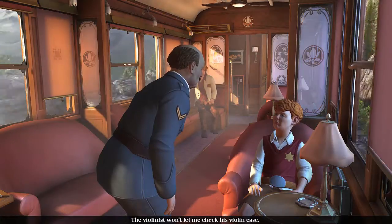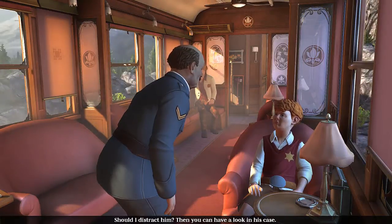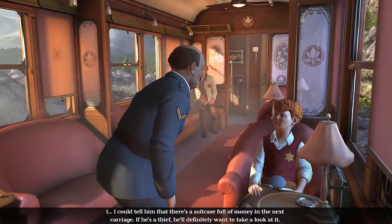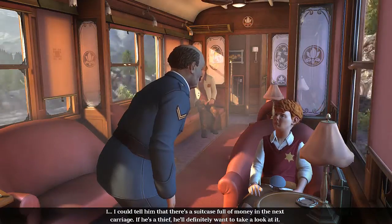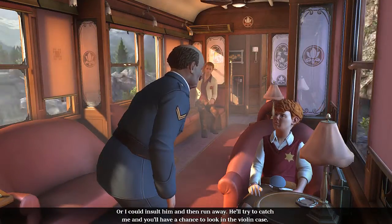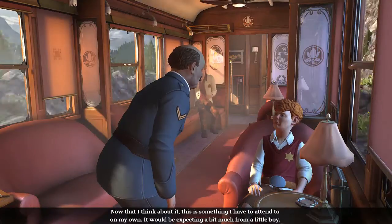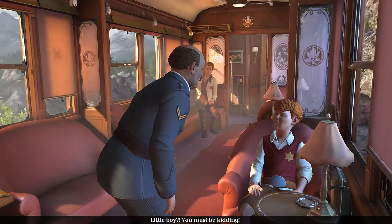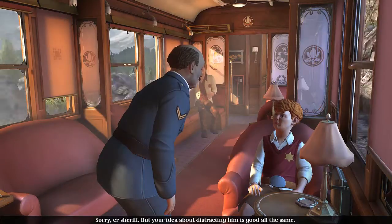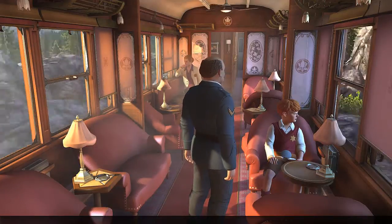The violinist won't let me check his violin case. Of course he won't. He's hiding something. Should I distract him? Then you can have a look in his case. Oh, absolutely. What do you suggest? I could tell him there's a suitcase full of money in the next carriage. If he's a thief, he'll definitely want to take a look at it. I don't think he'll fall for that. Or I could insult him and then run away. He'll try to catch me, and you'll have a chance to look in that violin case. Now that I think about it, this is something I have to attend to on my own. It would be expecting a bit much from a little boy. Little boy? You must be kidding. Sorry, Sheriff, but your idea about distracting him is good all the same. So long.